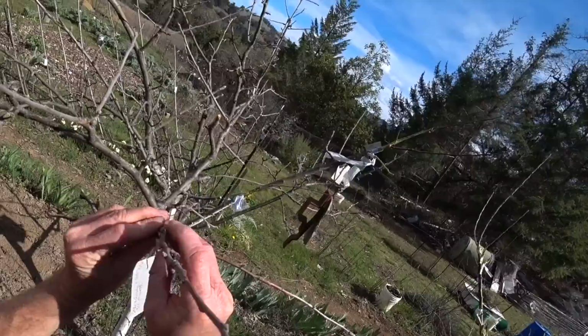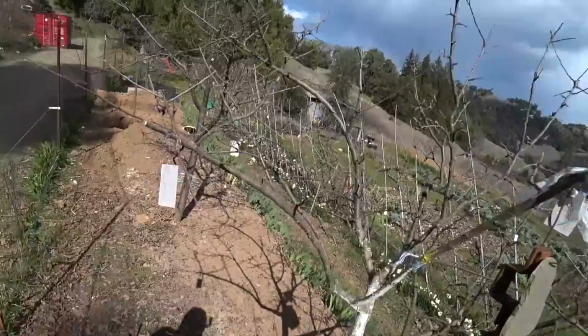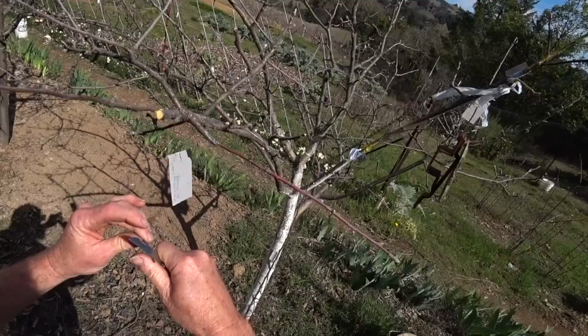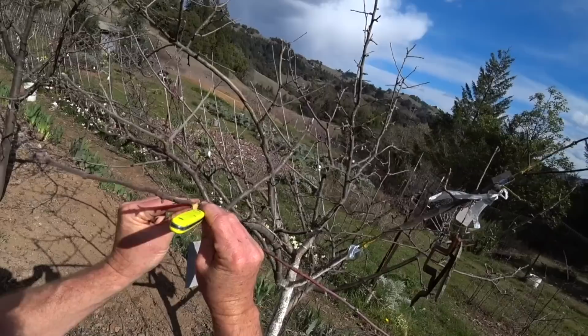So I'm going to take a real thin cutting off the end of this here, and I'm going to put a little bark graft in right there. And that's going to look like just a long sloping cut here with a little thing on the back. My guess is both of these grafts are going to take.